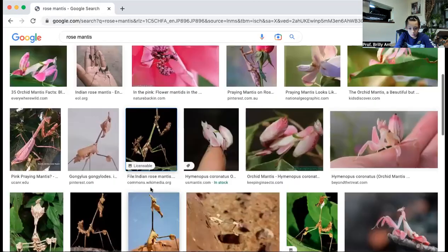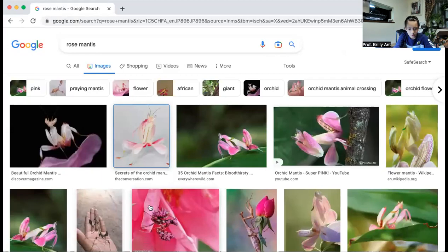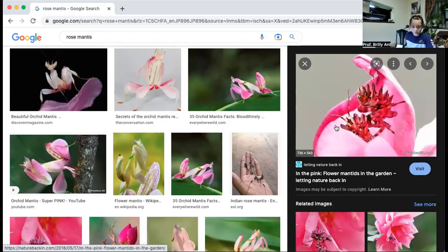Number 11. Known to be a mantis that not many people have discovered, the rose mantis looks extremely like a joke. What I mean is, is this mantis ever real? Experts never thought that this mantis would ever exist. But since there are 2,518 species, there's bound to be a rose mantis.